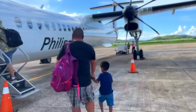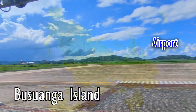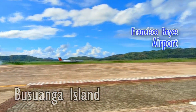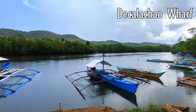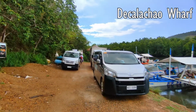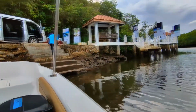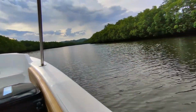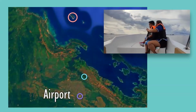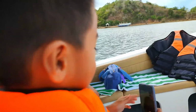The most usual route to get to Club Paradise Palawan is by plane, where you will be landing in the Francisco Reyes Airport in Busuanga Island. From there, a van will be waiting to pick you up along with other guests going to Club Paradise. After a quick 10 to 15 minute drive, you will be riding a small speedboat or a bangka to get to the resort. Now, depending on the tide and the weather, the trip can take anywhere from 30 minutes to an hour or more. But don't worry, the transfer experience from the airport to the resort feels very safe and is quite fun. Fees for the van and the boat transfers are included in the resort package.